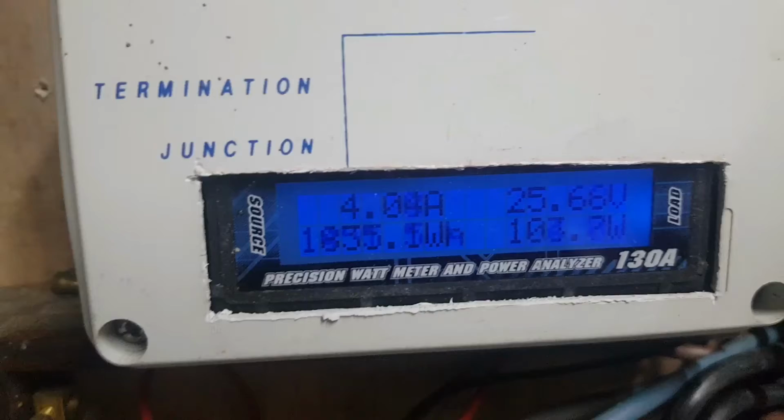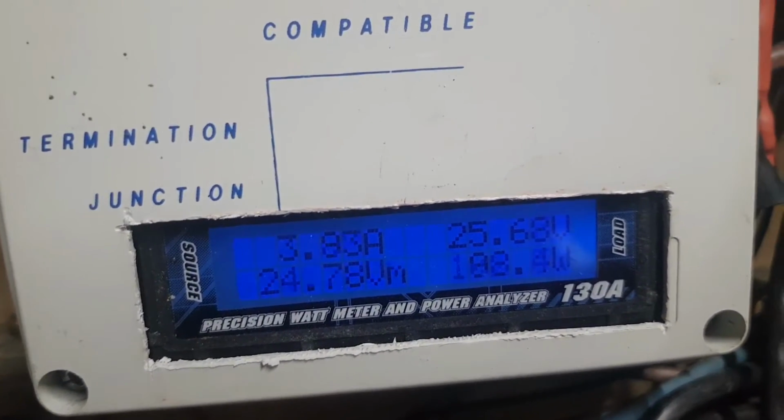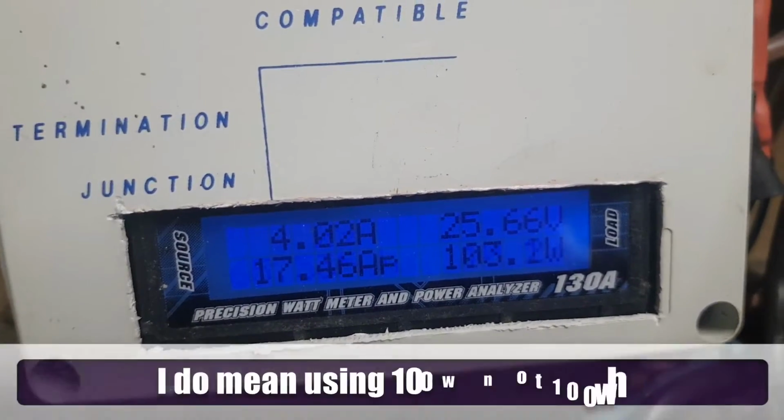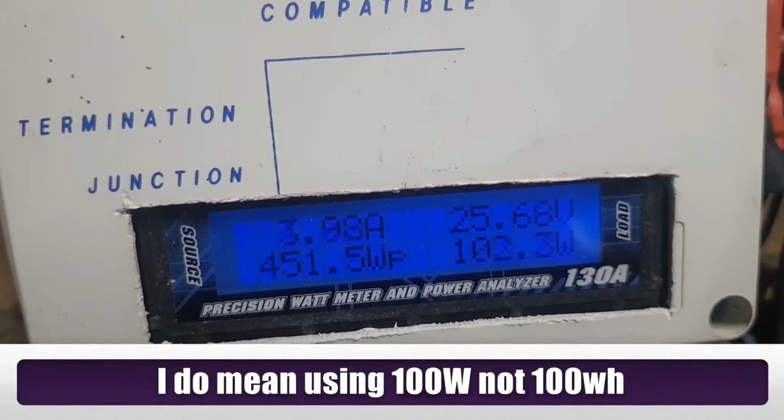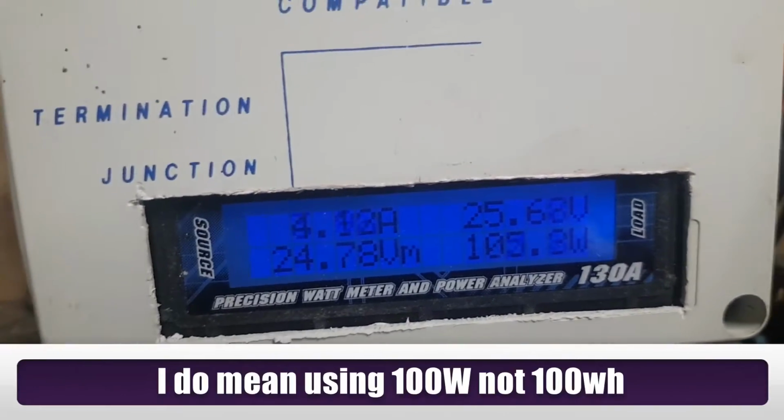I have used less than 1800 watt hours, or 1.8 kilowatts of off-grid stored power since the beginning of December. We're now on the 12th. Let's have a look. 1835 watt hours. We're currently using 100 watt hours, and that is running my 3D printer. And you see the voltage is quite low. We should really be swapping back over to mains now.